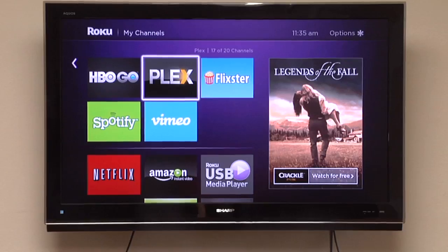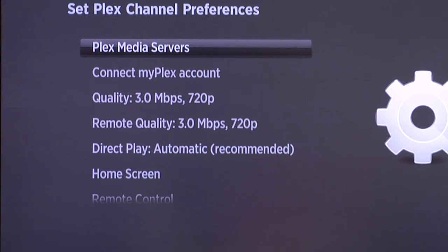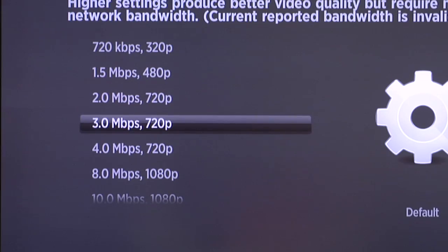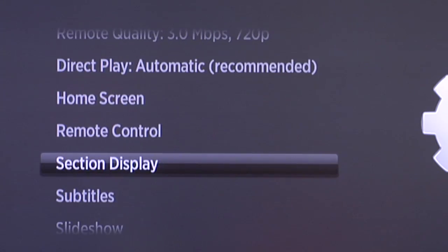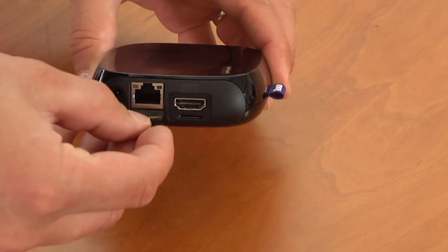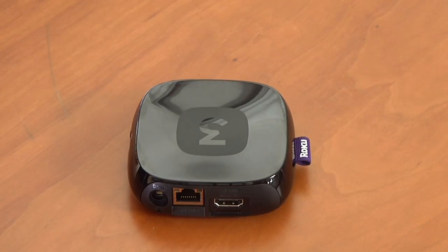There is no DLNA support for accessing files on a server, but you can download the Plex channel, which works with the Plex software on your desktop to stream H.264 encoded videos down to the Roku 3, but your mileage may vary depending on your bandwidth connection and your transcoding speed. There's also a micro SD slot on Roku 3, but that's really only for caching the games and channels that are over 50 megabytes, not for streaming content.